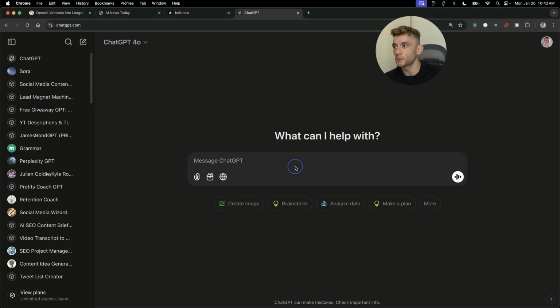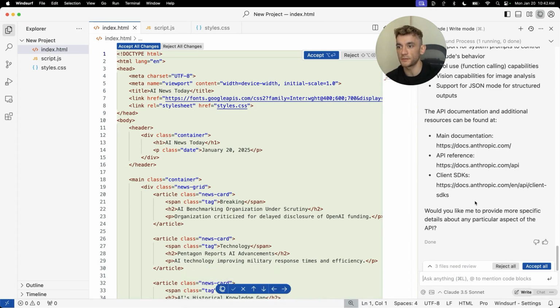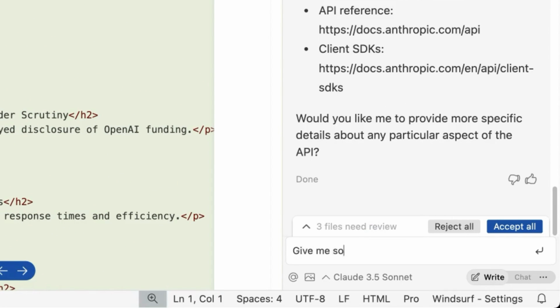So now let's get some great ideas on what we could build. I'm going to go back to Windsurf and ask the AI for some ideas on what we can build using the web search. I'm going to say here, give me some ideas in the SEO niche, and you can put whatever niche you're in, tailoring this to whatever industry you're in. If you're wondering, okay, what can I build with this? Then we can say, I'm in the SEO industry, give me some ideas.